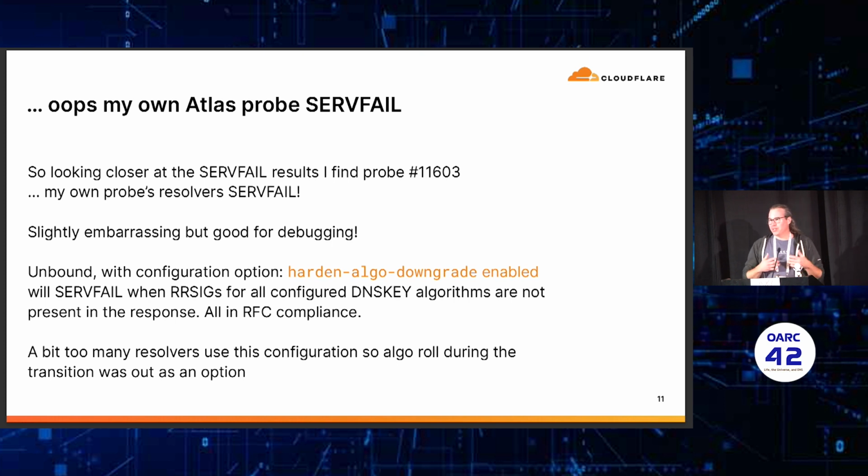At the time, I was using Unbound with the configuration option harden-algo-downgrade enabled, and it turns out that this will SERVFAIL when RRSIGs for all configured DNSKEY algorithms are not present in the response. And this is all in RFC compliance, which states that the signatures must be present. And it turns out that a bit too many resolvers use this configuration, so algorithm roll during the transition was basically out as an option because of this.